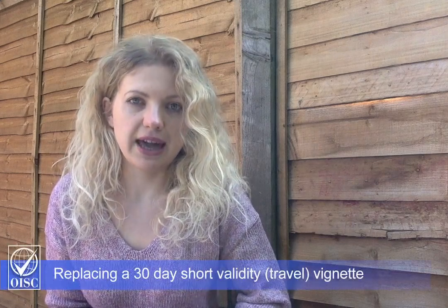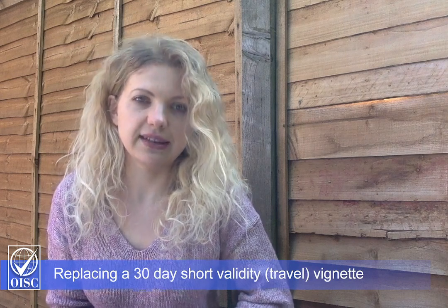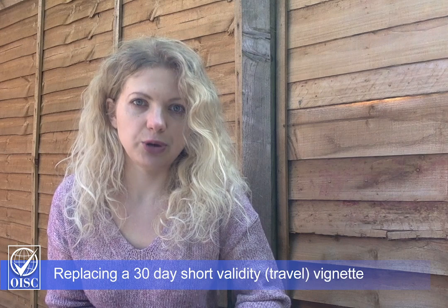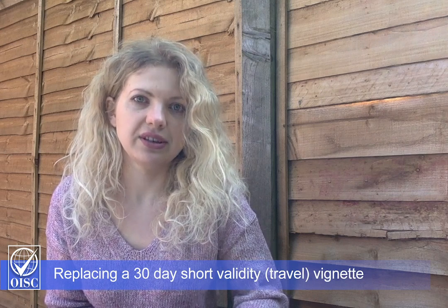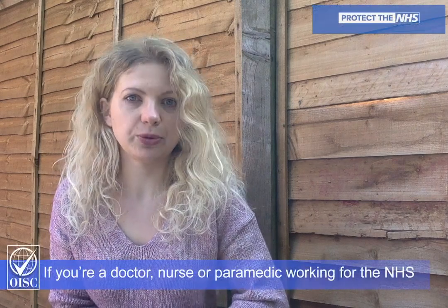In terms of people who have been granted one month entry clearance to come to the UK and collect their BRP, again there are no exceptions, so the only possibility they may have at the moment is to apply for a vignette transfer, and again once the TLS is open they'll be able to submit the fingerprints and the application. Another important exception is for NHS staff.